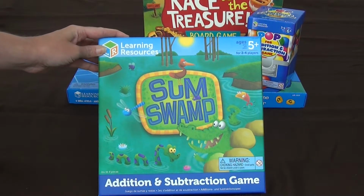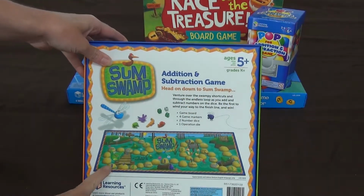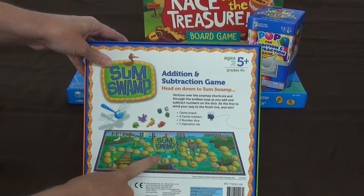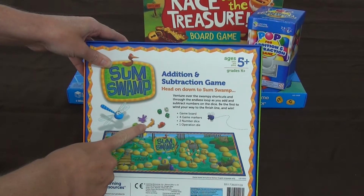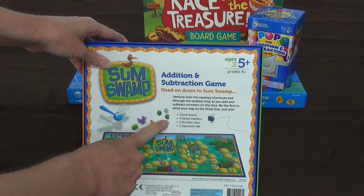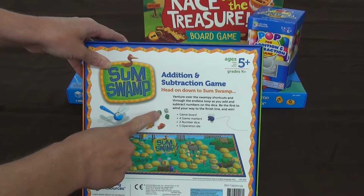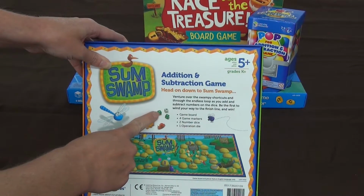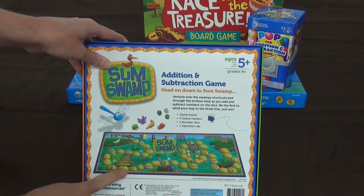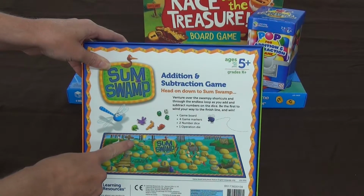Probably one of our absolute favorite games is Sum Swamp. This is an addition and subtraction game by Learning Resources. You have a simple board with a path through a swamp. You have 4 characters, which are a frog, dragonfly, crocodile, and a snail, and it comes with 3 dice: 2 numbered dice and 1 operational dice with a plus and a minus on it. Player 1 will roll all 3 dice, and if you get a 3 and a 4 and a plus, you would take 3 plus 4 and move those spaces. If it was minus, you would do 4 minus 3, and move 1 space.